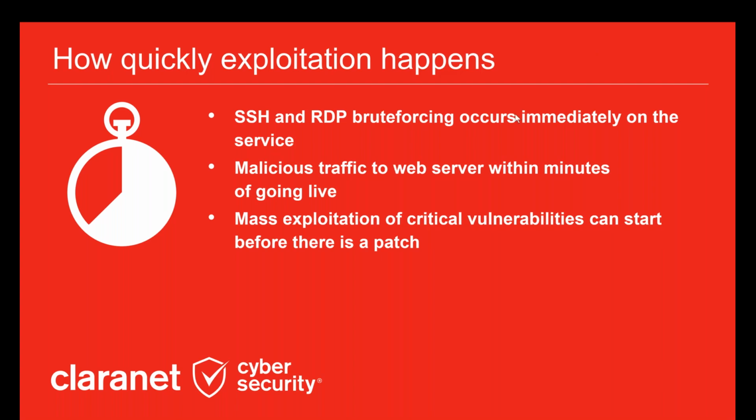Yeah, you end up finding that this leads to the actual specific, potentially sensitive host being sent malicious traffic. And if it's a web server with something running on it that maybe shouldn't be, like an administrative interface or something to that effect with weak credentials, as we'll see, that gets hit pretty quickly and pretty badly. And yeah, the mass exploitation of critical vulnerabilities can actually occur before there's a patch.